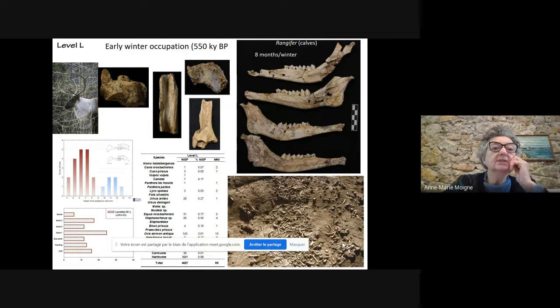And this reindeer is quite big and very simple with the antlers. Of course, in this case, all the bones you can see are young, so they don't break the bones. And the adult, as you can see just at the top of the jaw, are broken with a specific notch, probably to get the marrow. If it's cold, it's very important. You can see the percent.